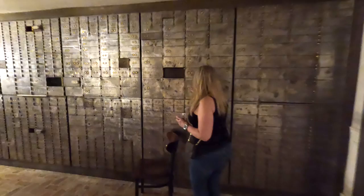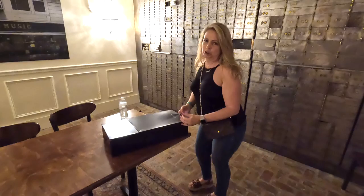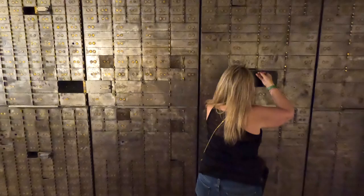This used to be a bank. Wow, look at this. It takes up almost a city block, but it's a big place. Oh wow, this one opens. What's in the safety deposit box, Pam? I don't know what's safe. I don't think you're supposed to be touching all that, Pam. I did. It's empty. No jewels, no cash? No, nothing. Empty. That is pretty cool though.